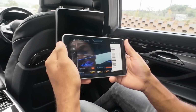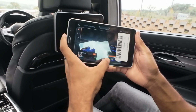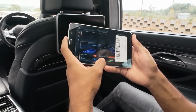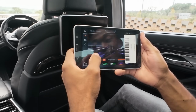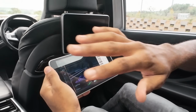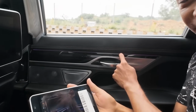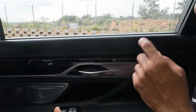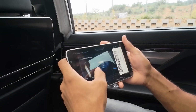So one, you can do the ambient lighting, so you can choose whatever color you want. You can have a mixture of colors, you can have monotone, basically whatever you feel like. You can click the option and it will change the entire car's lighting. I can just about see the color right here on the strip, but because it's daytime it'll be hard for you guys to see. Let's head back to the main menu.